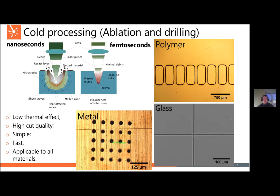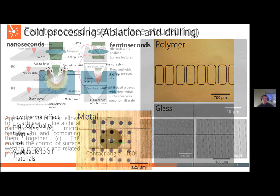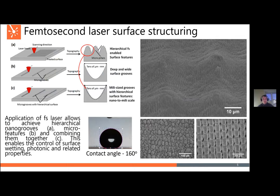Glasses were discussed in detail in the last presentation. Over the years, we did them as well, including polymers and metals. Then, if we want some more advanced surface properties, we can actually tune the laser parameters in such a way that we achieve what's called hierarchical surface structures. And then we can basically do the wettability of the surfaces as well as photonic properties. So as these inscribed features in glass were presented previously, something similar can be done on surfaces of metals as well using this subdiffraction fabrication technique.